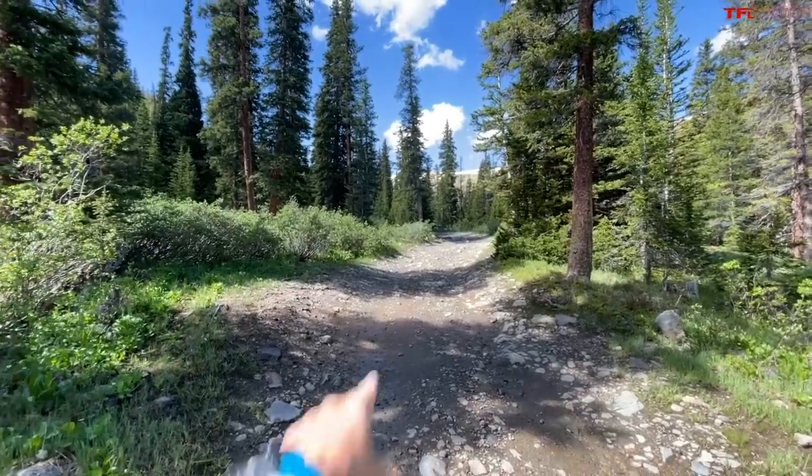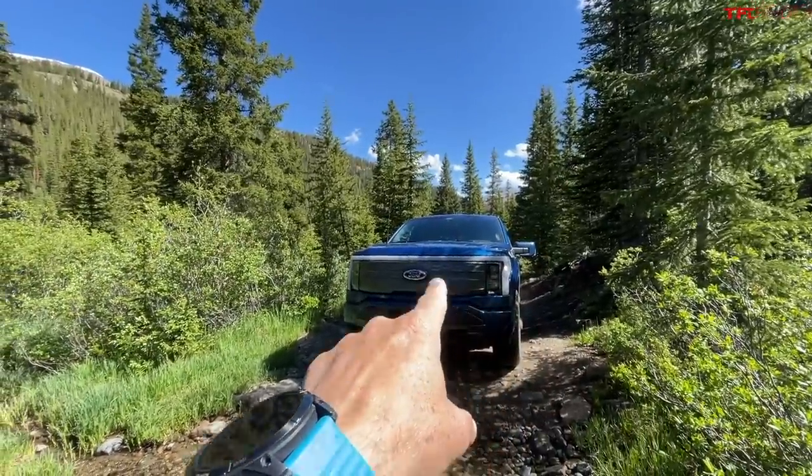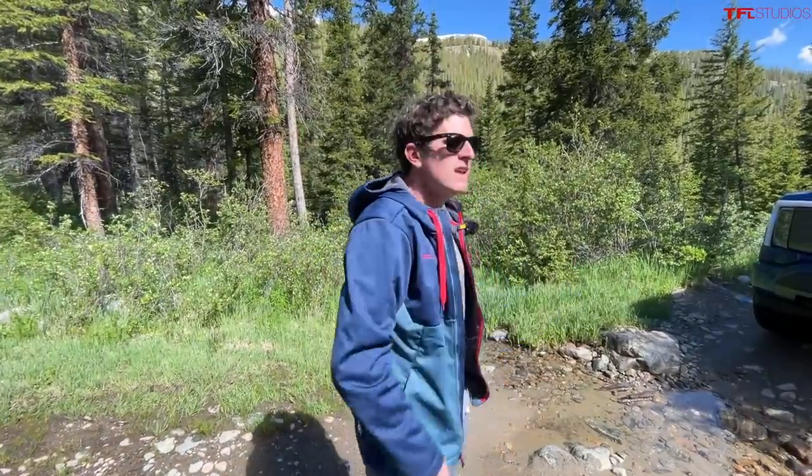So we're trying to go up there, Tommy, in the brand new Ford F-150 all-electric Lightning, but there's a problem. Yeah, so we were cruising up this trail, and originally we were going to start this video higher up, but we've run into some ground clearance issues we want to show you in the F-150 Lightning.